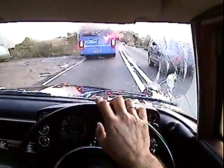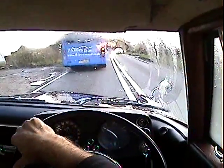Wait for the bus to go. I think that's probably about it, really.